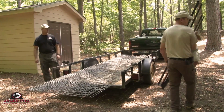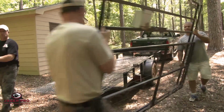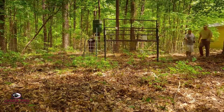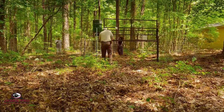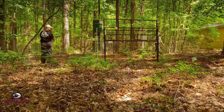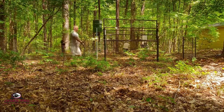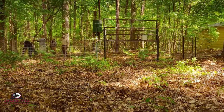We already know the size of the enclosure needed to capture 15 hogs, so our trailer is loaded with the correct materials without wasting a trip to the capture site. We already know the best direction to orient the mine gate and build the enclosure from one night of intel. The trap is efficiently built without wasting any fuel, time, or labor.